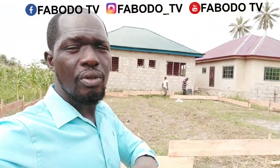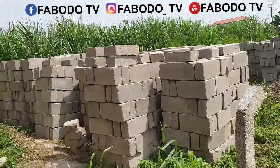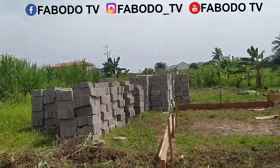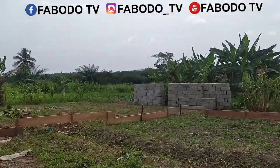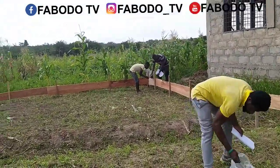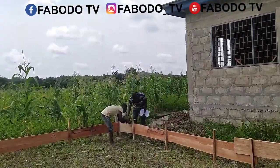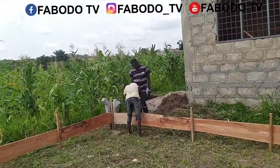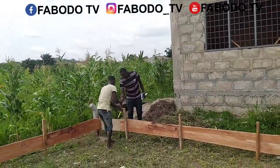Yes, so now you can see the load is on site. You can see this is 6 inches blocks and the 5 inches block is here. The profile has been constructed, and you can see the small blocks here. The team is on ground making sure they are now coming to do the marking for the foundation. The engineer is here with the mason doing the measuring on the board so that you put it on ground. This is the profile session.